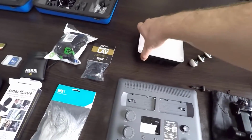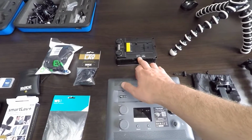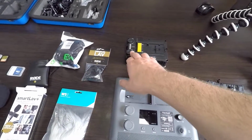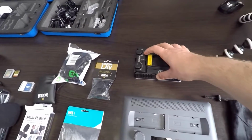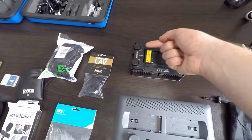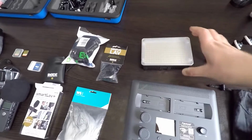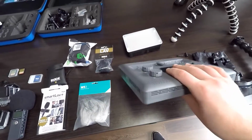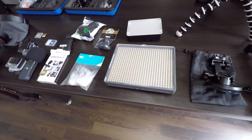I've also got an additional LED light here, also made by Aputure. What's fantastic is it's smaller, got dimmable power and color adjustment as well. 3200 to 5500 Kelvin, indoor room temperature to daylight. 6 rechargeable batteries for that, 2 rechargeable batteries for this. They are quite large though, so this unit does kind of weigh a good 2.5, 3 pounds.